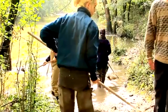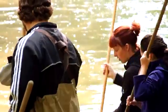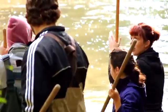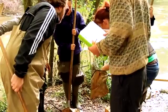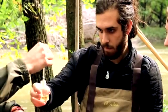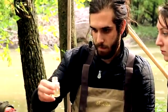So basically what we're doing today is we're going out. This is the Chicago River, and we're using nets to identify the certain organisms that are living in the area and how the organisms and the water in general, its qualities like pH, temperature, and dissolved oxygen, affect what can live.